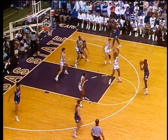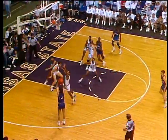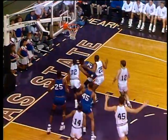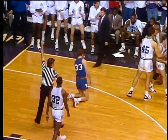Manning, Newton, Harris, Geldner, and Pritchard. Three-point land. In and out. Offensive board. Harris can't get it to go. Newton battling. And finally, Kansas State comes up with it. And Geldner is going to be whistled for the foul.